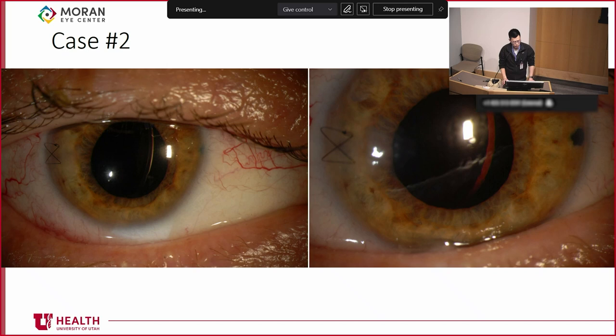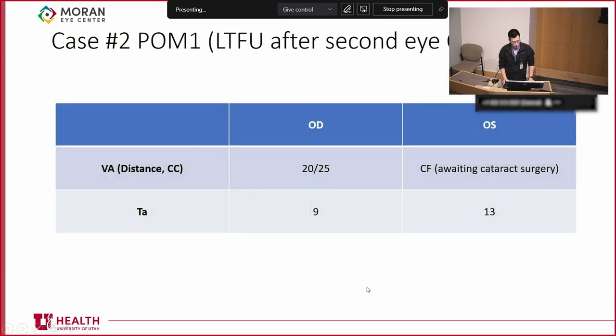So this is when he initially represented at post-op week two. We could see here that the lens is tilted, so you're seeing the more anterior portion of that lens, and a zoomed in photo here on the right. After his most recent IOL exchange, he was 20/25, and the left eye is awaiting cataract surgery.